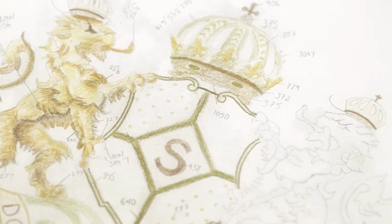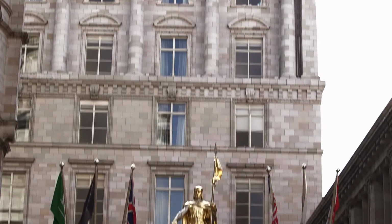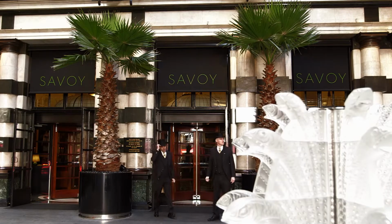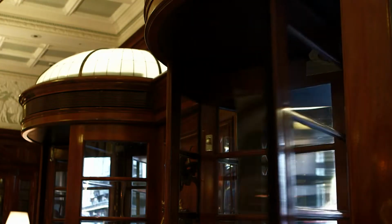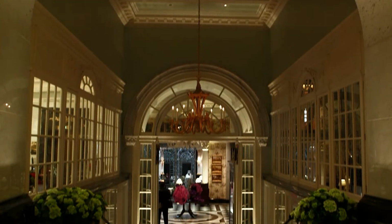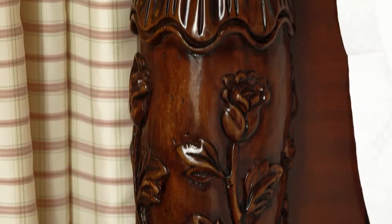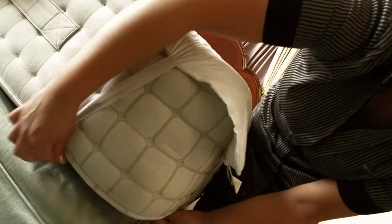We accompanied the production of the luxury bed. Its story begins here, in London's probably most famous hotel, the Savoy. Good morning, sir. Welcome to the Savoy. Famous not only for its celebrity guests, but also for its completely handmade luxury beds, worth up to €50,000. And this is exactly the model for our royal bed. The manufacturer, the Savoy Company, wanted to make it into a serial bed, the most expensive in the world.